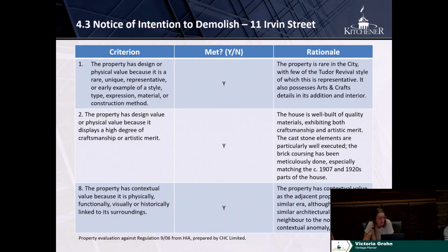The Heritage Impact Assessment concludes that the property does meet 3 of the 9 criteria under Regulation 9/06, being that the property has design physical value because it is a rare and representative architectural style. It has design physical value because it exhibits, and it has contextual value because it is physically and visually linked to its surroundings. Based on the evaluation, the Heritage Impact Assessment concludes that the property meets the criteria for designation. However, given the current condition of the building, the designation of the building is questionable. The report goes on to recommend selective demolition as the most reasonable option, despite the property's significance.